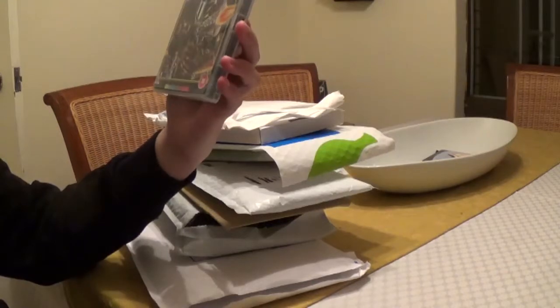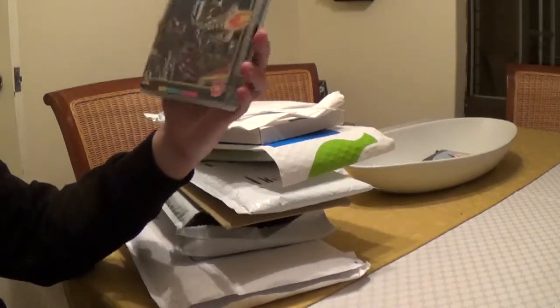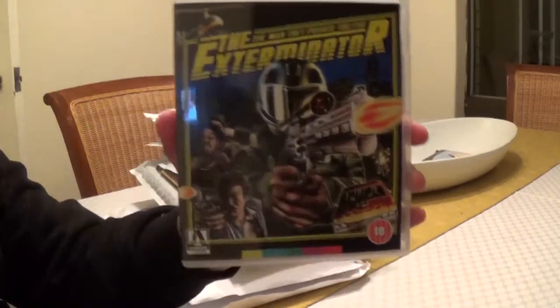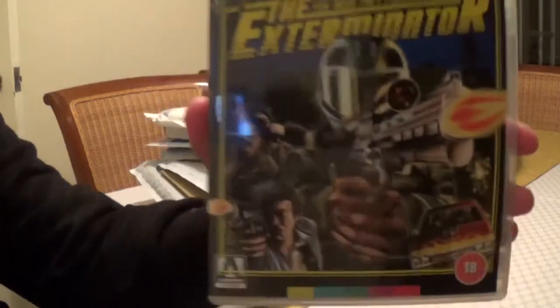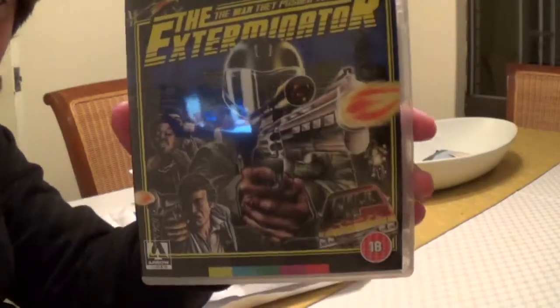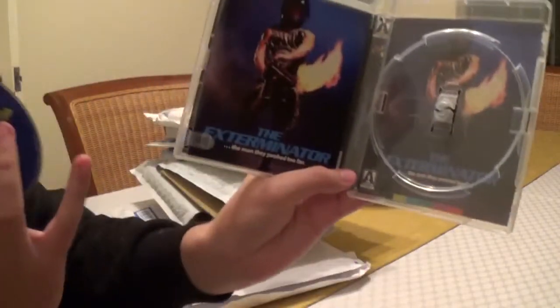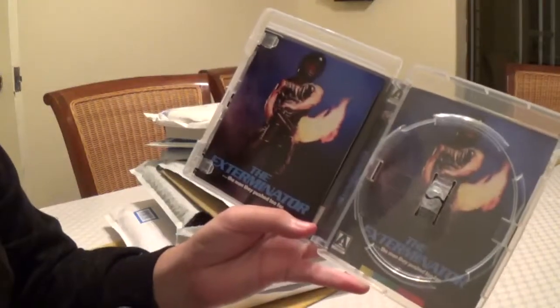So the first one up is an Arrow Video release of The Exterminator. I haven't seen the film, but man, the artwork looks pretty damn awesome there. I believe that's the original artwork, and with these Arrow Video releases, you always have an alternative art as well, so you can flip the cover if you don't like the first one. So it's cool, guy with a flamethrower there.